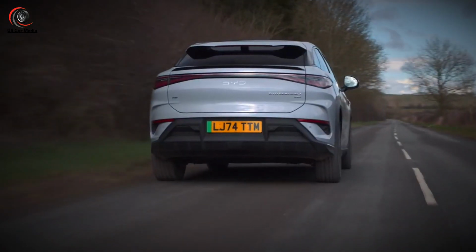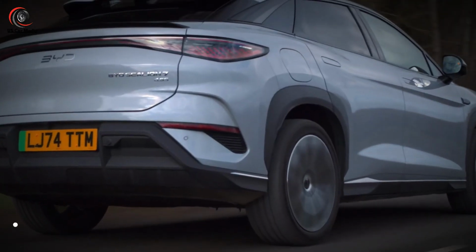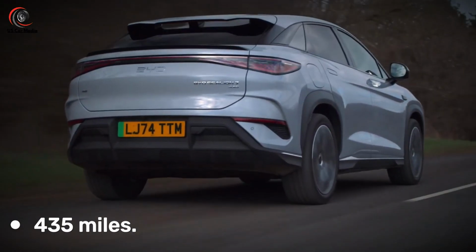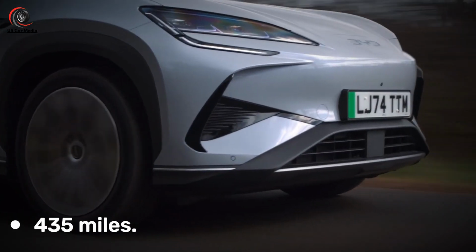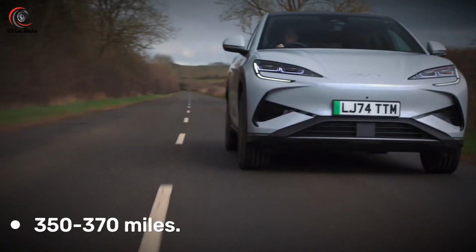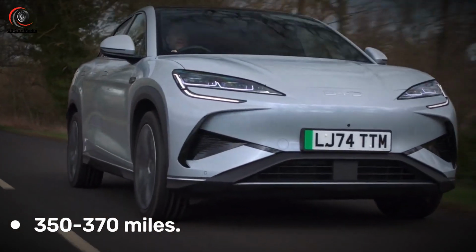Range. Thanks to BYD's cutting-edge blade battery tech, we're looking at close to 435 miles of range on the CLTC cycle. Even adjusted for EPA estimates, that should comfortably land around 350 to 370 miles real-world, more than enough for road-tripping families and city dwellers alike.